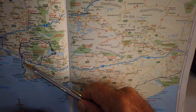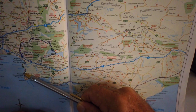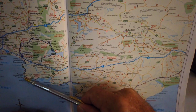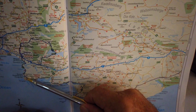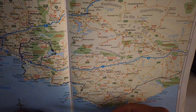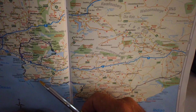Gordon's Bay. From Gordon's Bay, we follow the route between the mountain and the ocean, all the way. We will stop here somewhere. There's a lot of small villages along this route. Holiday villages, a lot of retired people, and holiday houses.